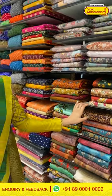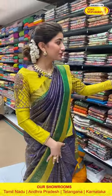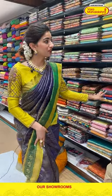Beautifully folded, they are placed, not too messy. They are showing each and every collection of your favorite. Then again they pack it up clean and light. They are sanitizing each saree very properly and keeping it back. Look at this beautiful saree settled over here.